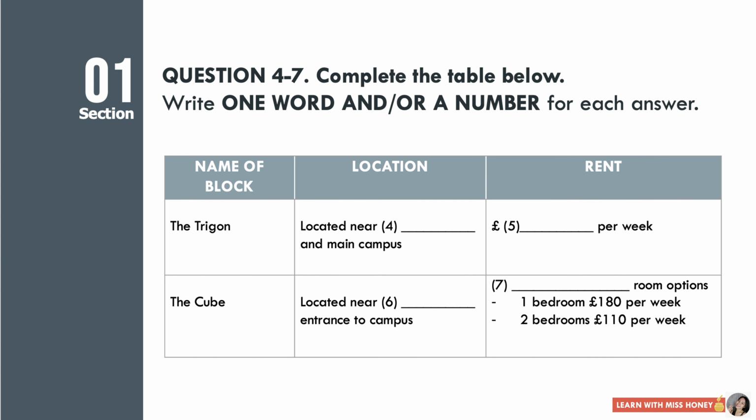However, for postgraduate students, there are other options. And what are they? There's another apartment block called The Cube, located near the west gate of the campus. Accommodation there is in 1 or 2 bedroom self-contained flats.